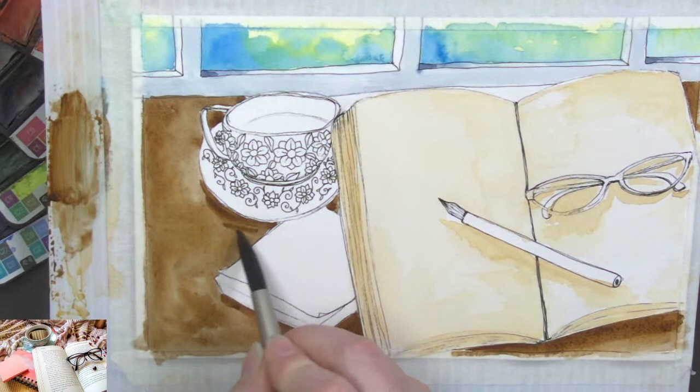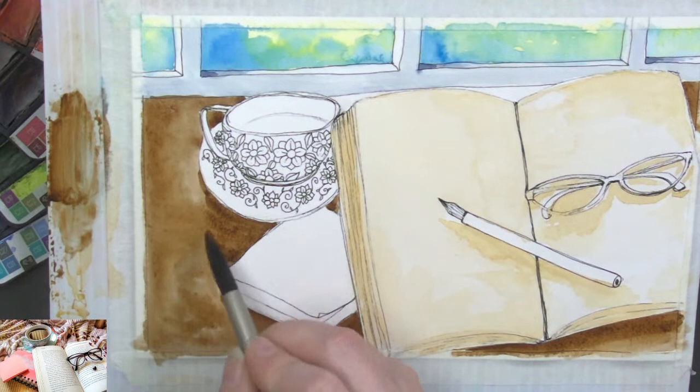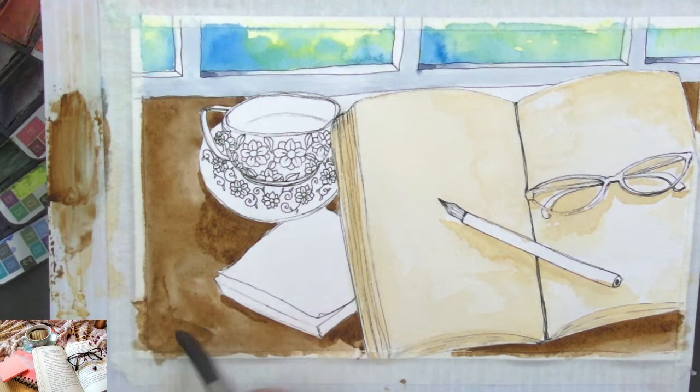So we've got that shadow of the cup kind of coming in here. It's just a bit of that. Not too specific. I want to darken up around the edge just a little bit. Put a little bit more water on it.